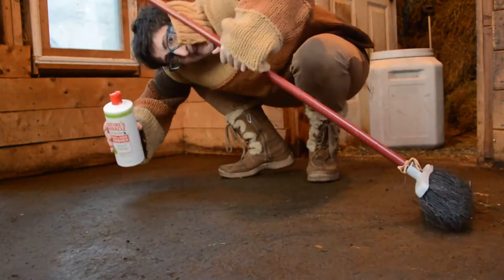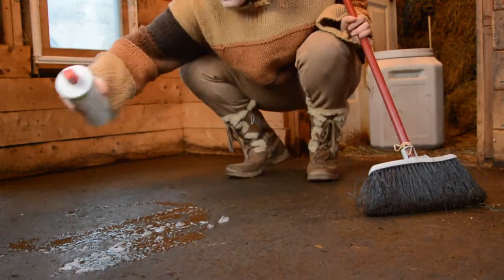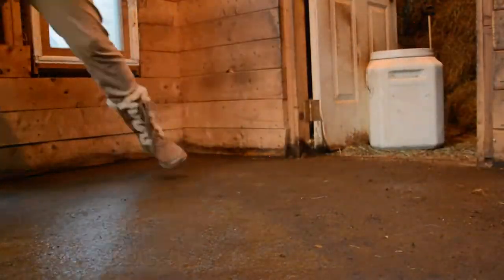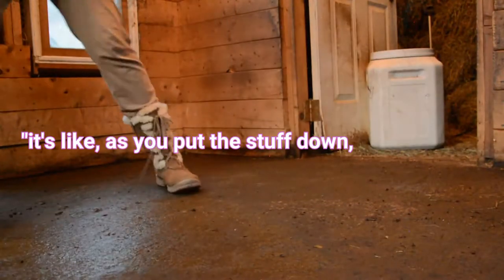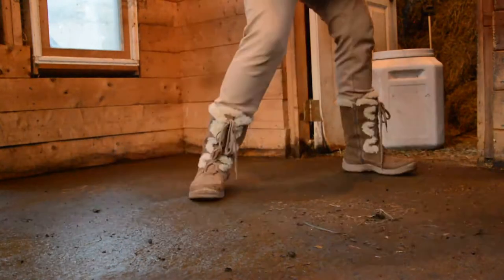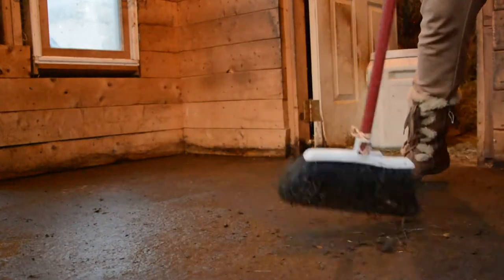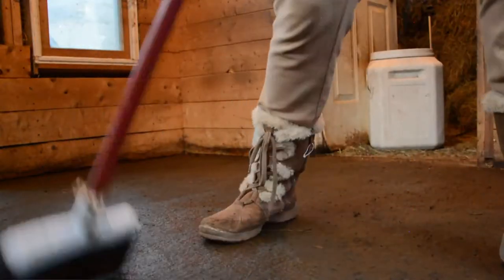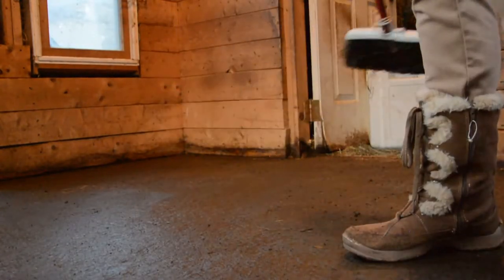There's this one spot over here that's really dirty, so as you put this stuff down, you notice more spots where it's a little dirtier. If I sound out of breath, it's because I am. Alright, this seems pretty good.